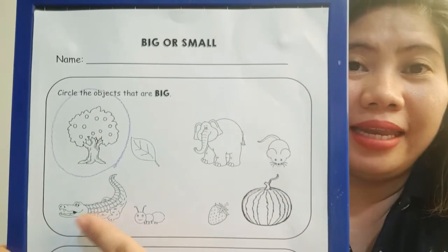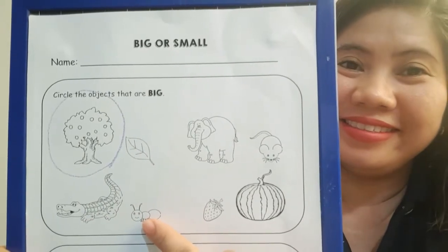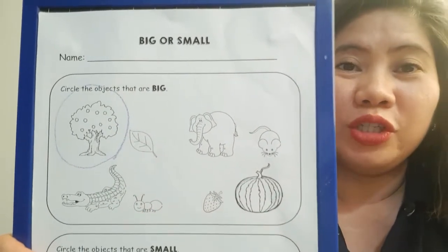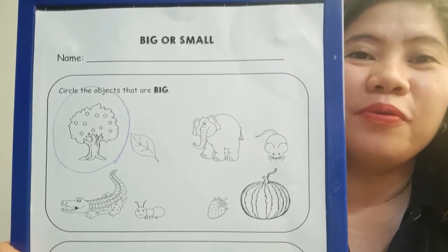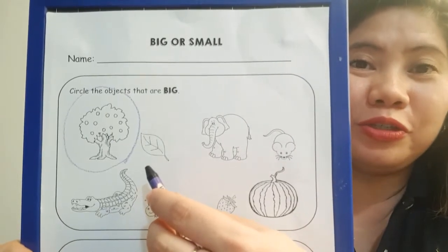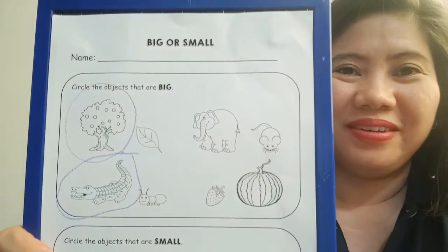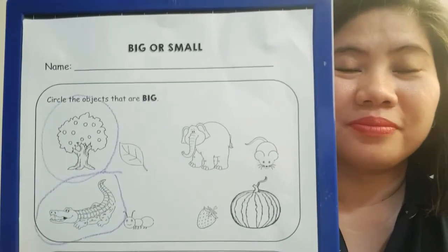Can you see the alligator and the caterpillar? Which is big? That's right! The alligator is big. Can you help Ms. Aloha to circle the alligator? Very good! Let's try the other one.